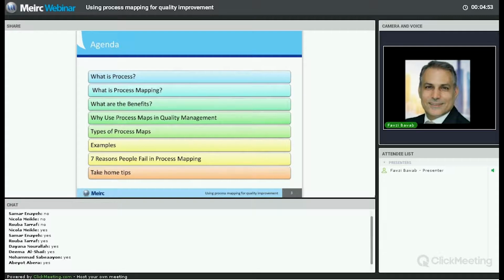Once we do that, we'll discuss types of process maps, take some examples, and then talk about the 7 reasons why people fail in process mapping. I'll leave you with take-home tips and then take your questions at the end. If you have any questions, we can answer them towards the end, or as we go.